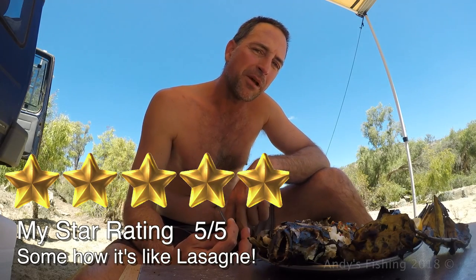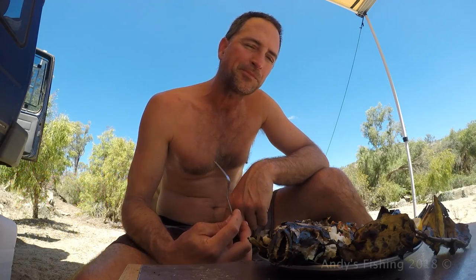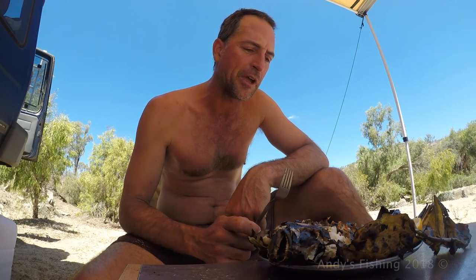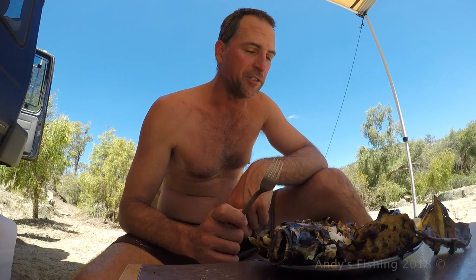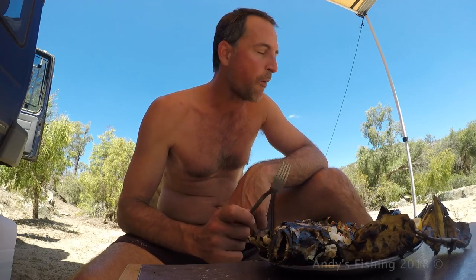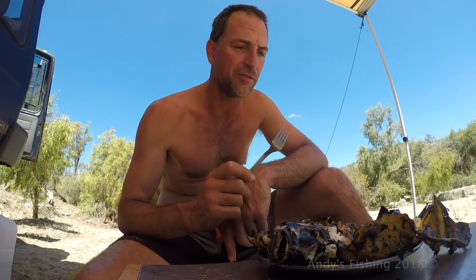Let me know if you want me to come back here. As I said earlier, what I'd like to do is walk most of this river, get right up in the top reaches, see what it looks like. This is fairly dry country. Very dry country, actually. Very harsh country in Australia. Dry, dry, flat is harsh. But there's some hills further up. I'd like to go and probably go up there. If you guys want to see it, definitely let me know.